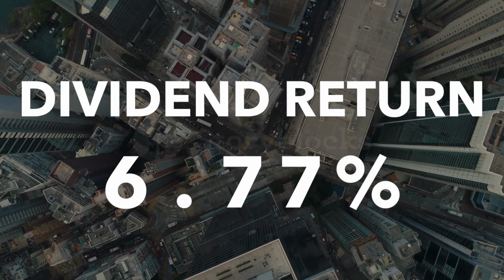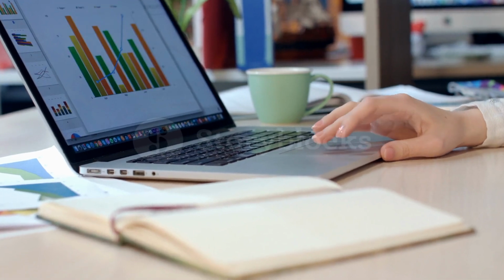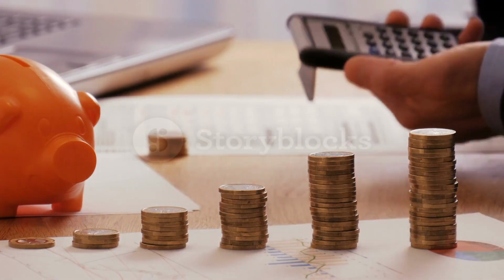So you can see the balance between capital appreciation and dividend payout with a well-balanced ETF, because the goal of the ETF is to invest in the highest dividend yielding companies in the financial sector, so it can far outperform an individual business in terms of providing a good dividend payout.